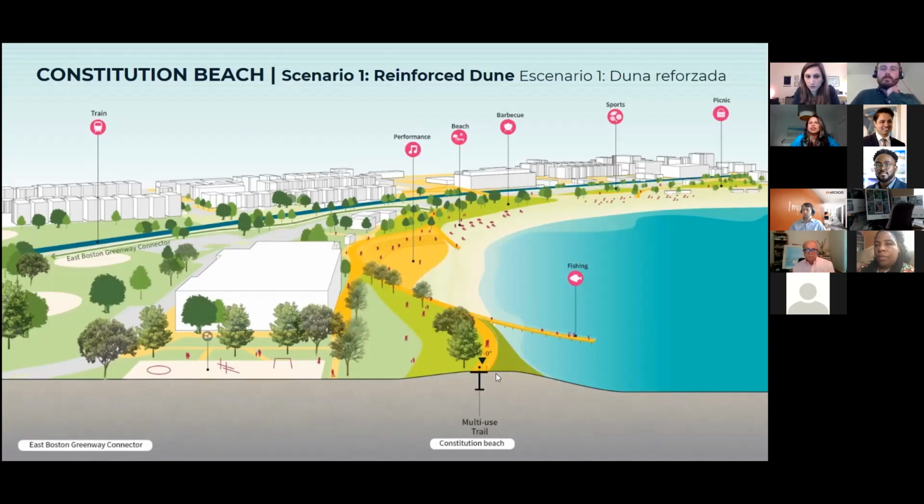In this case, we're looking at reinforcing the edge and bringing the elevation up to elevation 16, which is about a 10-foot difference from what exists there today closest to the beach. And really think about this ribbon that meanders through Constitution Beach to still allow for beach access and barbecuing, but also introduce new amenities that not only are protecting this area, but provide opportunities for fishing or performance venues or areas for the community to come together. So we really see this reinforced dune as providing both ecological opportunities and opportunities for socialization and cultural building within the community.